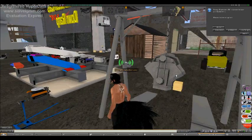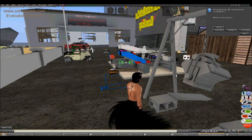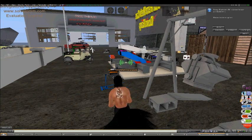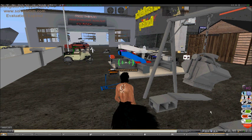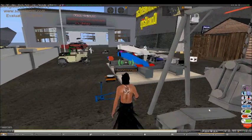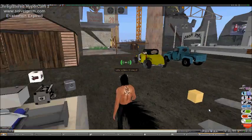Now this is all great because it doesn't have any textures or colors to it, which this is probably full perm. This is something you'd probably buy and then you would texture it yourself, put the colors on yourself, and then resell it as something.